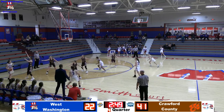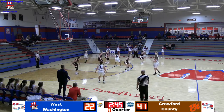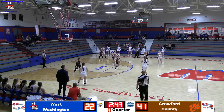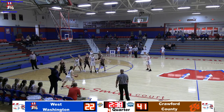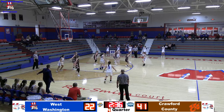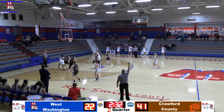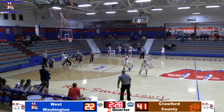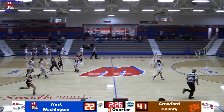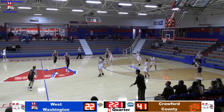Alandra now looking inside. Gives it off to McKenzie. Swings it across. Gives it off to Shelby now. And now kicks it back across for Madison. Alandra now with it on the left wing. Alandra dribbles. Gives it off. Now pass inside. McKenzie with it. Kicks it out. Alandra puts up a three-pointer. It is no good. And an offensive rebound there. And a layup is no good by Madison Brown. As now Stutzman gets it. Gives it off for Halsbog.